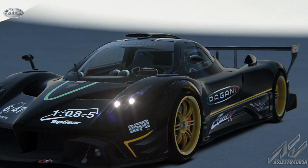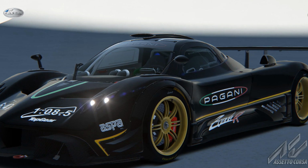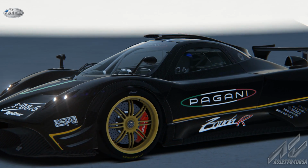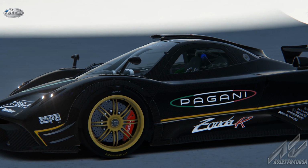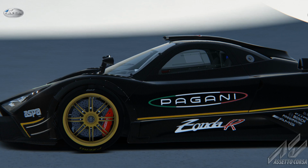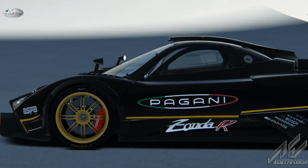Next, the Pagani Zonda R. To car and racing enthusiasts, the looks are the epitome of the extremes of performance car design. To the untrained eye, it looks more like an unfinished engineering project. The interior, however, is not up for debate.